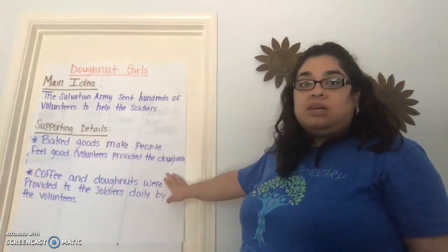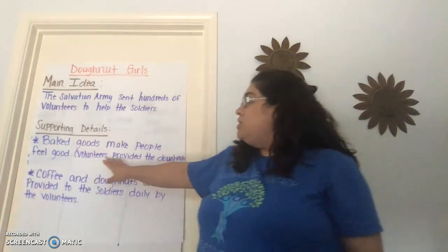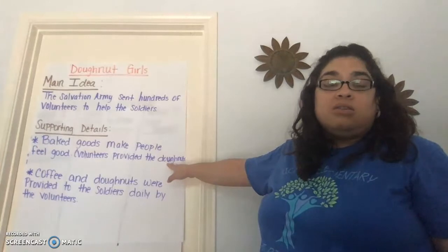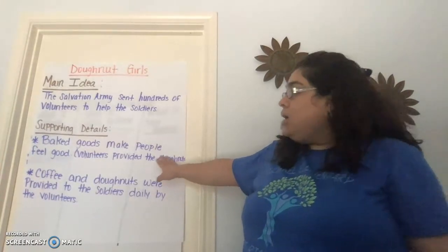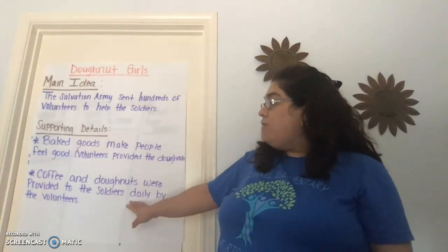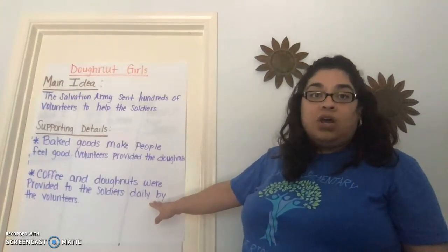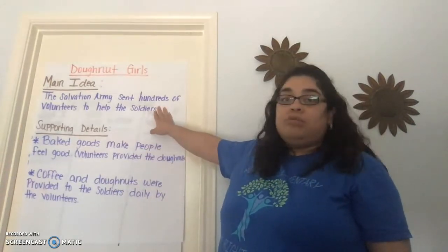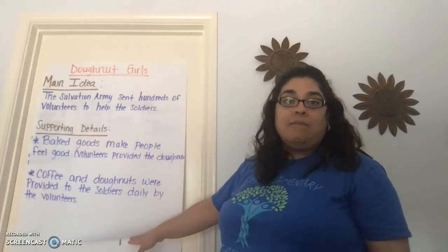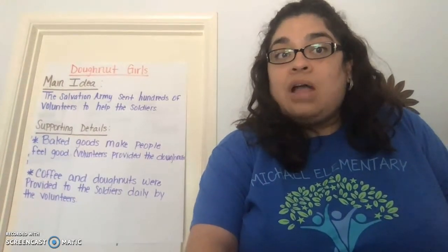The first supporting detail that I found was baked goods make people feel good. In parentheses, volunteers provided the donuts. If you went back and read, the volunteers created the donuts in the middle of the night. Why? Because baked goods make people happy. Another supporting detail was coffee and donuts were provided to the soldiers daily by the volunteers. So the volunteers are sent to help the soldiers. This is how they're helping the soldiers prepare for their day. Now, any questions? You can send them to me through Google Classroom.